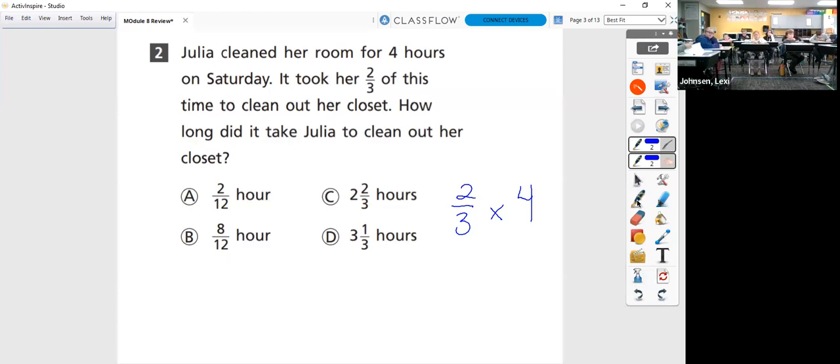Ellie, why not? Because none of them are bigger than 4. Yeah, none of them are bigger than 4. So we can't rule any of them out this time around because they are all less than 4 already. If they had an option that said like 5 1/3, we could cross that out because we know for sure it couldn't be more than 4. Now we're going to have to do the work to figure it out, right?